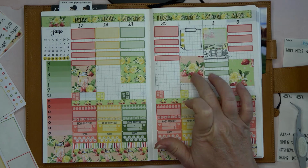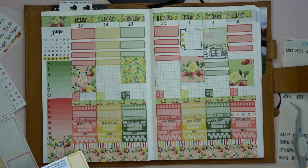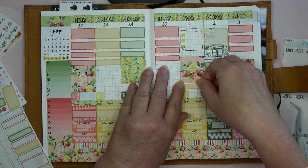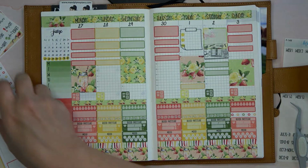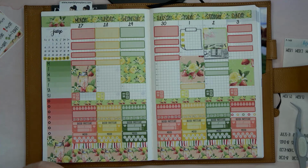You know what I didn't put on Friday is that my rent is due, but we can go in here with a little skinny marker and put that down. There we go. That's it. I think that's what we're going to do. Now, let me get my stickers out that I need, that are over here.